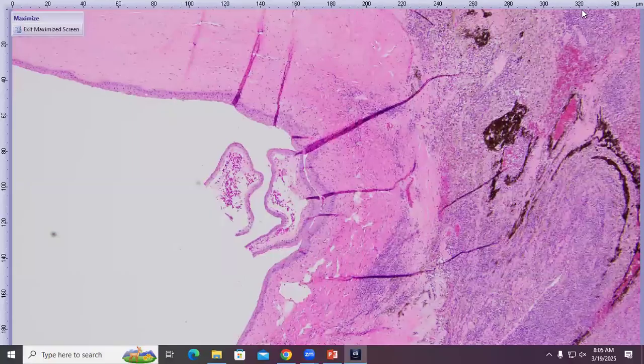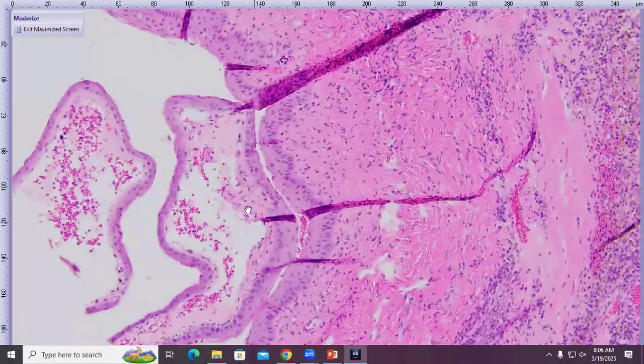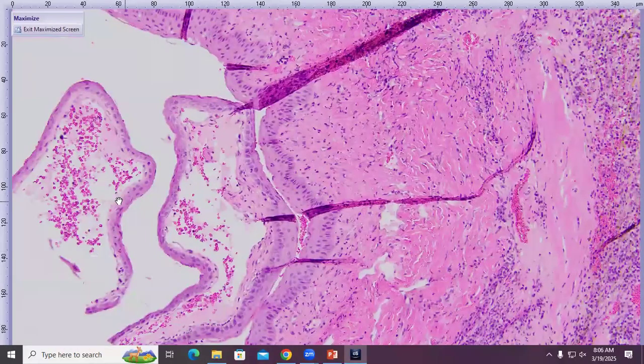Anyway, so here is that little blob of tissue that is sticking above the corneal surface, which is kind of interesting. It's corneal epithelium with this sort of cavitated space that has some hemorrhage in it. So I think this is just an area where there was a full thickness corneal defect somewhere. And for some reason, the corneal epithelium grew over, probably like a fibrin plug or something.